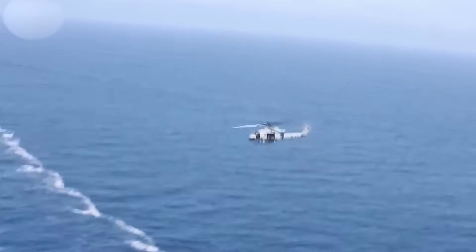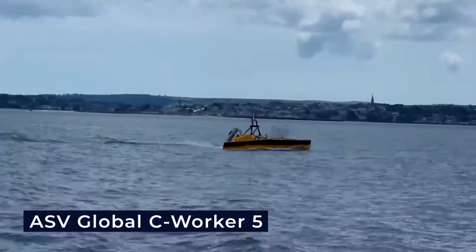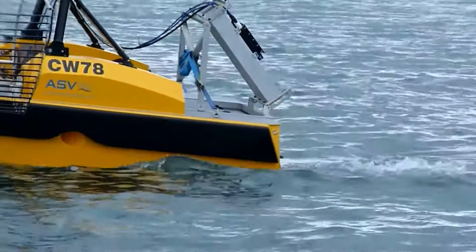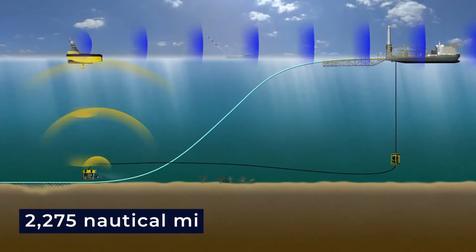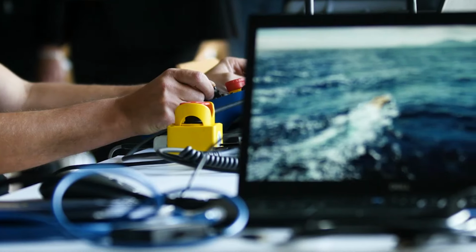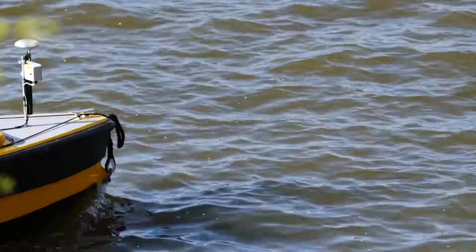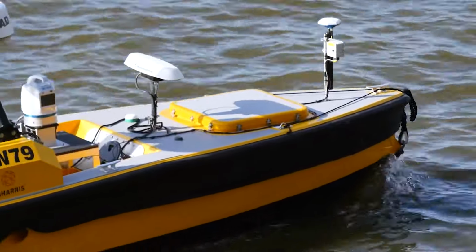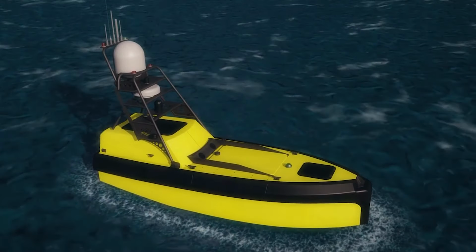In a groundbreaking survey conducted in the Bering Sea off Alaska, the ASV Global Seaworker 5 autonomous surface vehicle played a pivotal role by collecting 2,275 nautical miles of survey data, which accounted for 44% of the overall project. This marked a milestone for the survey industry, resulting in a remarkable 25-day reduction in time at sea.